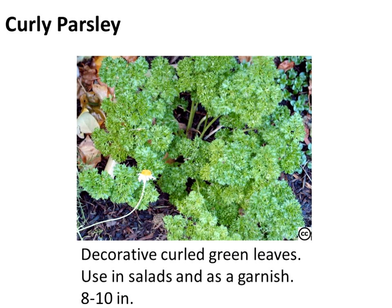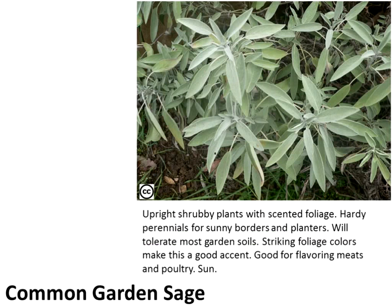Curly parsley, there are several different types of parsley, and we always see this when we go to eat at a restaurant. They'll add this as a garnish. They say that you should use it as a breath freshener after you're done eating. It's very decorative and adds ambiance to your dinner plate. And most of the time it is used in salads or as a garnish.